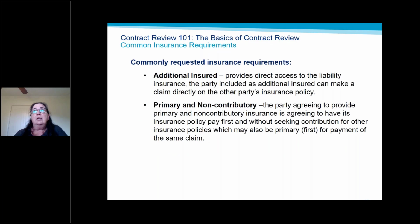These are some terms we've been talking about, and I promised you we would get to them. So what is an additional insured? Additional insured, which is offered by endorsement, provides direct access to the liability policy. That can be the commercial general liability generally, the auto liability, and the umbrella excess liability. It is not available for workers' comp. And so it's direct access to those types of insurance policies, where the other party included as an additional insured can make a claim directly on the local government's insurance policy.